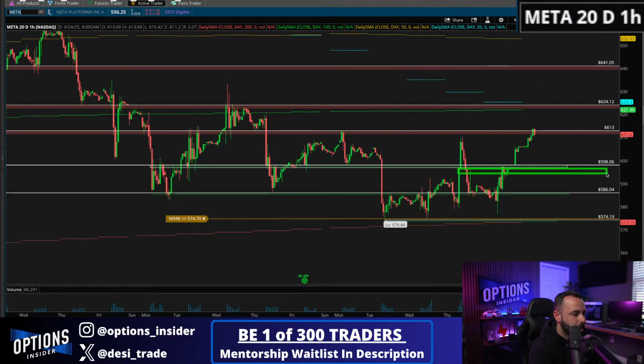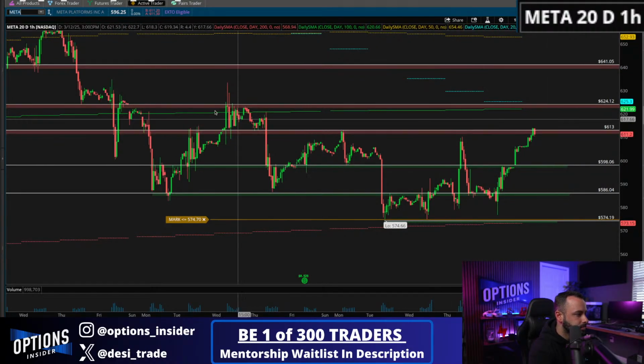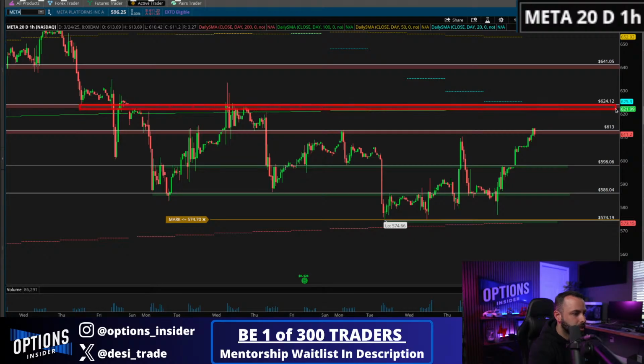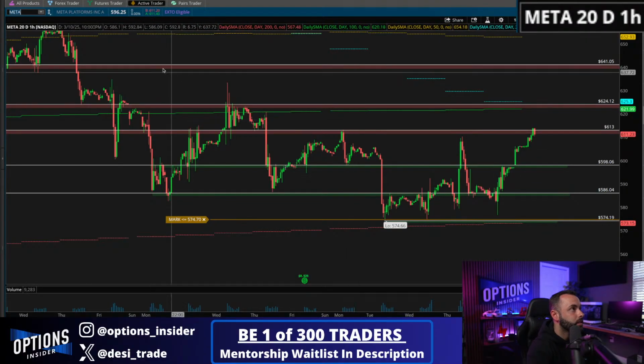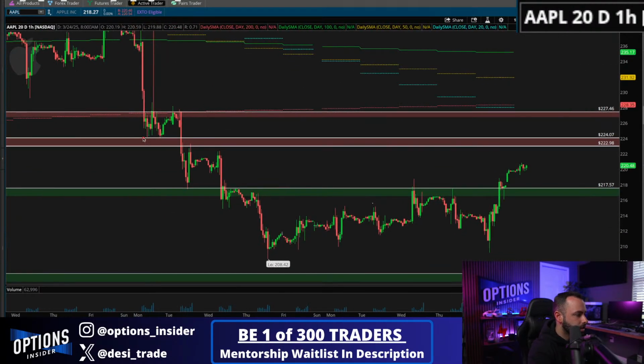I would like a pullback back to this 598, to be honest. If we just rip today, I would say targets would be 624, right up here. 624, daily 20, daily 100. I would prefer this to gap fill or at least pull back to some extent towards this 600 spot, personally. Just because we're up today doesn't mean you start chasing everything with your head cut off.